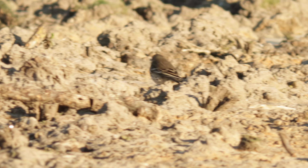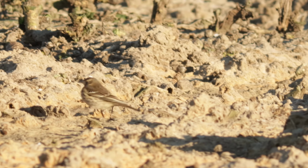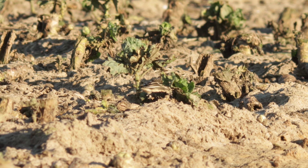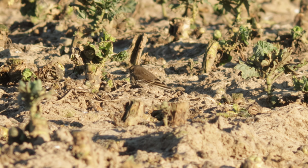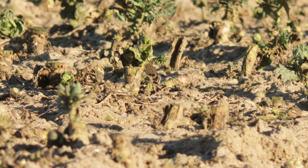But here you can clearly see all the identification characters I told you about earlier. You can see the buffish underpart and also the contrast between the almost black tertials and the greyish mantle. You can also see the clear black markings in the neck, which are much more prominent than on water pipit, and the more prominent white wing bars.